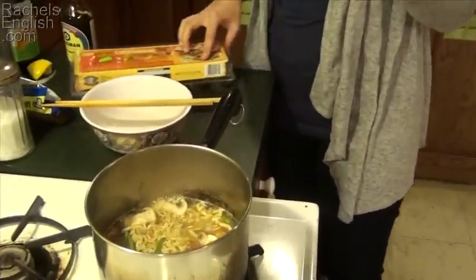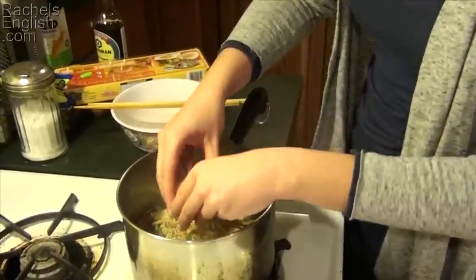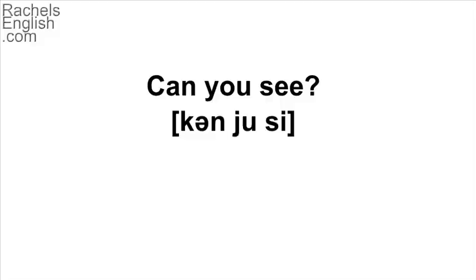Okay, so I take my egg, get it all nice and good and cracked. Can you see? I reduced the word can to can. That's because in this sentence, it's a helping verb. See is the main verb. Helping verbs will usually be unstressed, and can likes to reduce when it's unstressed to can, K sound, schwa, N, can. Can you see?